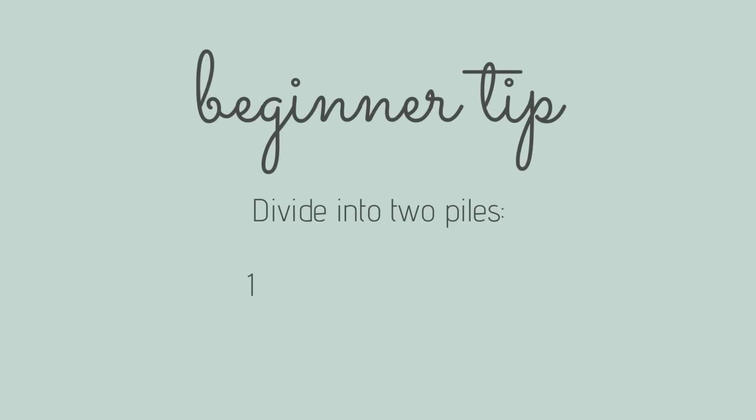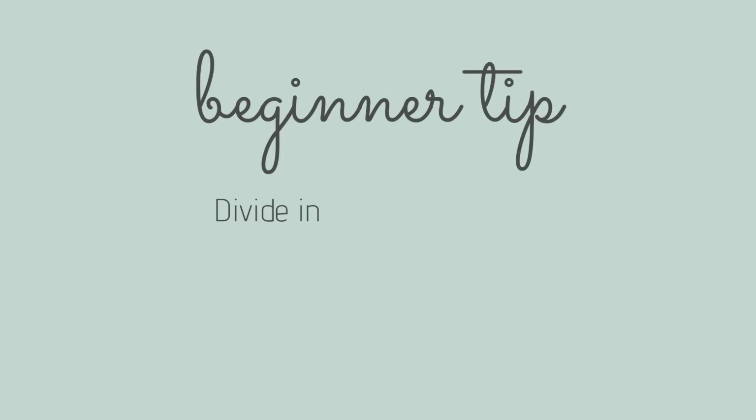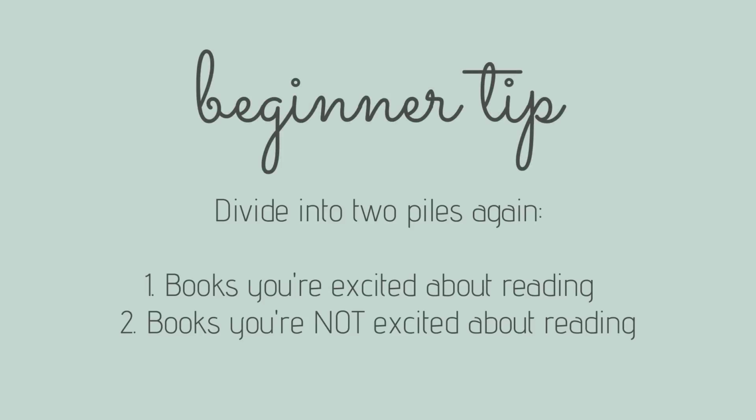Beginner tip is to start making two piles. One pile for books you've read, the second pile for books you haven't read yet. Then take that pile of books you haven't read yet and divide that up into two piles again. First pile is for books you're still excited about reading, and the second pile is for the books you just don't feel that excited about. And then I would recommend donating that last pile.